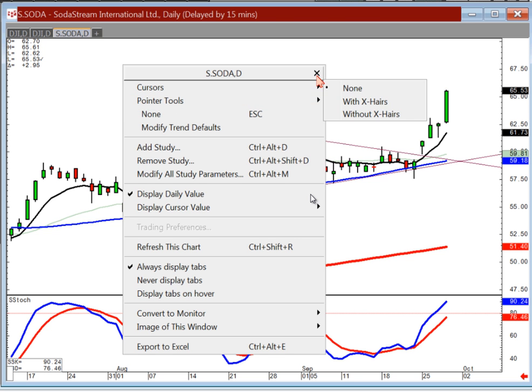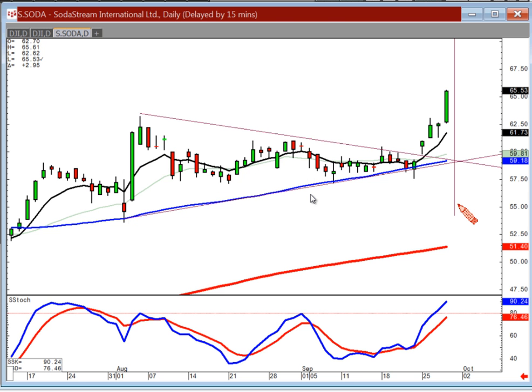SODA today on a positive open, because if it did a positive open, what type of signal did we have after coming out of a wedge breakout? A doji sandwich, which told us we had more upside. Get rid of that thing.